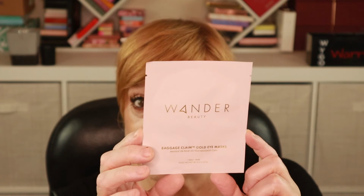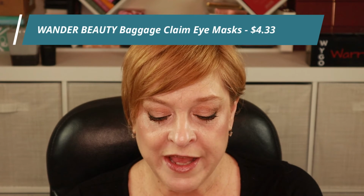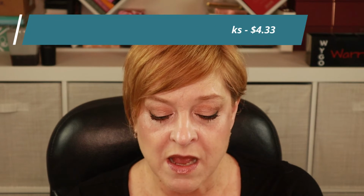So we got a single set of under eye, what do you call these? Gel patches. This is from Wander Beauty, and these are the Baggage Claim Gold Eye Masks. I guess, well, it's not a subscription box, so what am I thinking? Why we'd get a box of 5? But yes, so we get to try some eye masks.